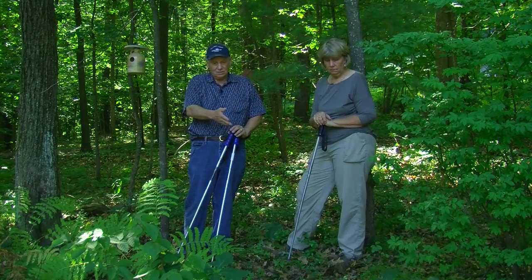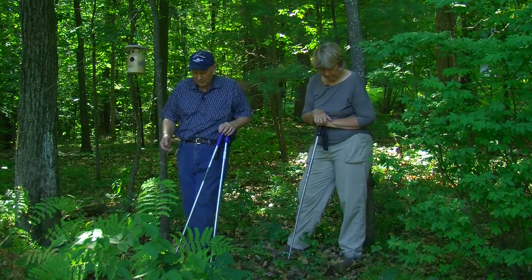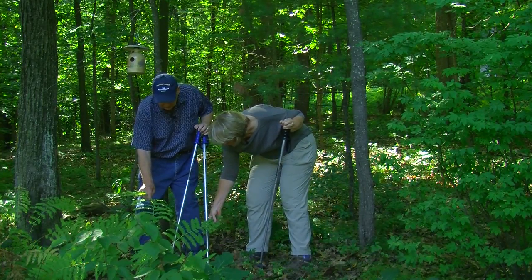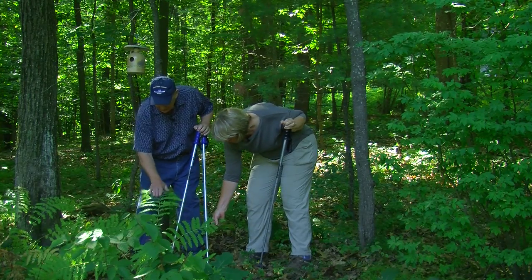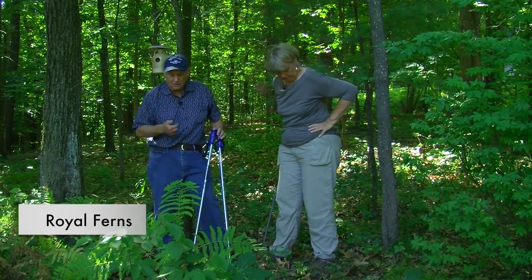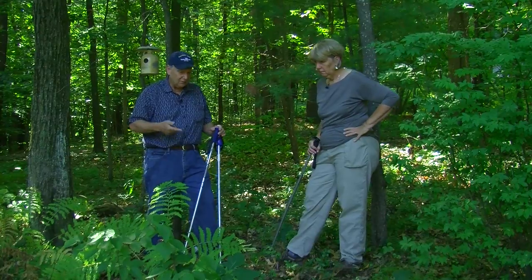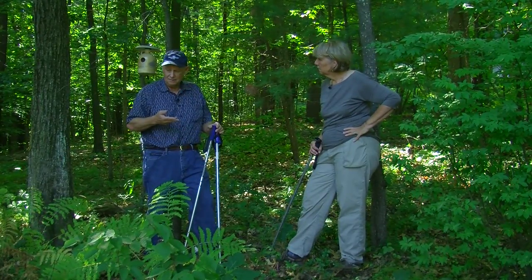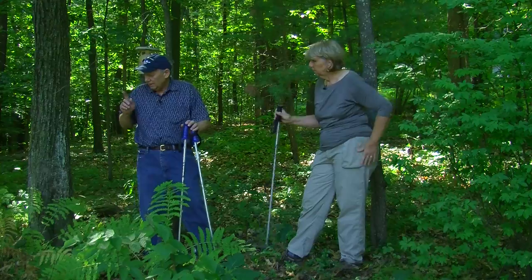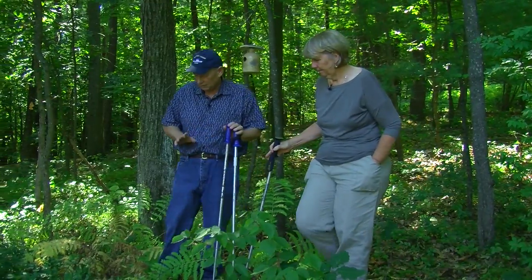But just to give the audience some sense of the variety of beautiful vegetation: ferns. We have some larger ferns. I think these are royal ferns. We see them on the property, and we'll see them in other places. We have royal ferns, ostrich ferns, cinnamon ferns, and I think they're called polypody ferns. But we'll look at those. But we have low bush blueberry.